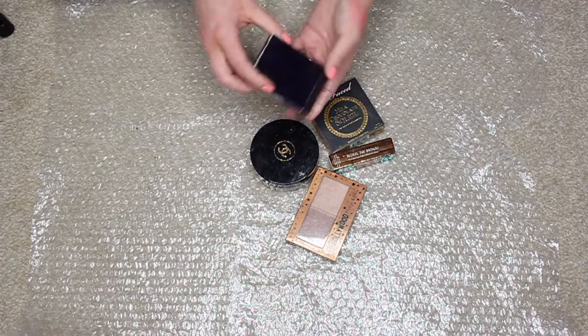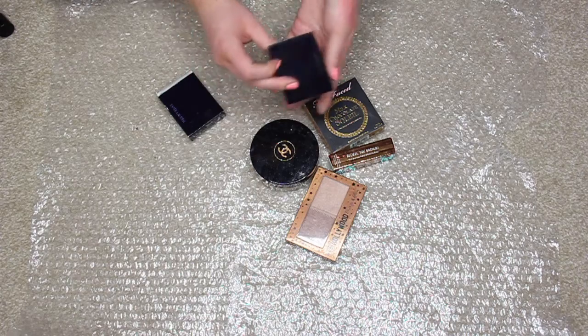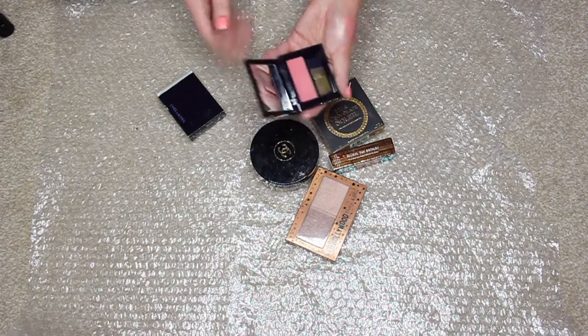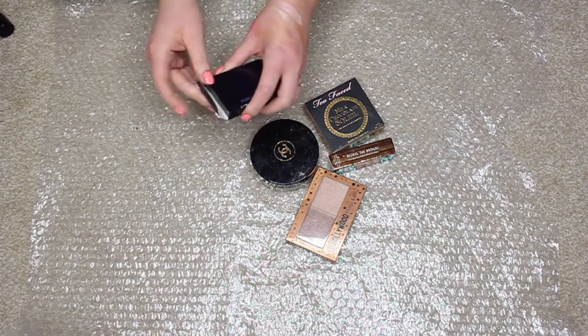Blush from Estee Lauder. I think I got this in a set. This is sort of like a trial size. This is in the shade Pink Kiss Satin, and that is just such a beautiful colour. I haven't used this yet, but this is like the shades that I like to use all the time, so I'm going to go ahead and keep this and try it out and see how it goes.